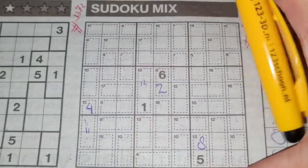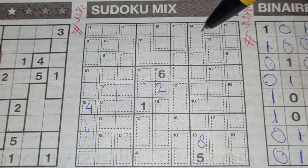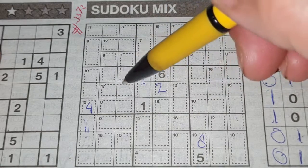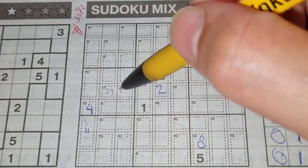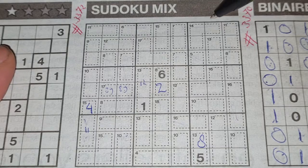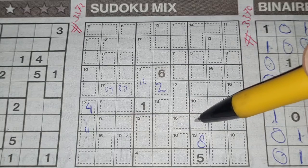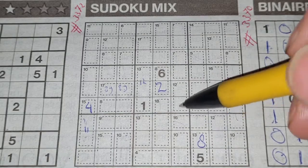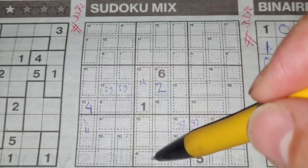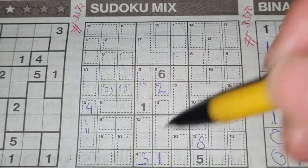Okay, so the second strategy is to look for boxes with only one combination. For example, this box of 17. The only combination for the box of 17 is 8 plus 9. Then we have a box of 16. 9 plus 7, only combination, 9 plus 7. Box of 4, 3 plus 1, we have a 1 here, no 1 there. 1 should be here and the 3 goes there.